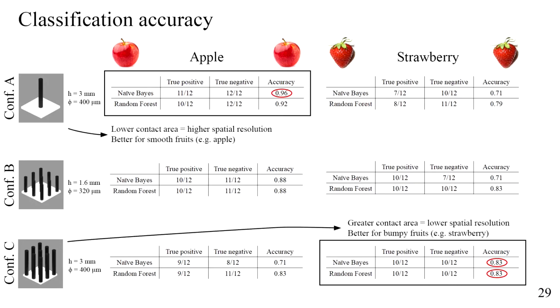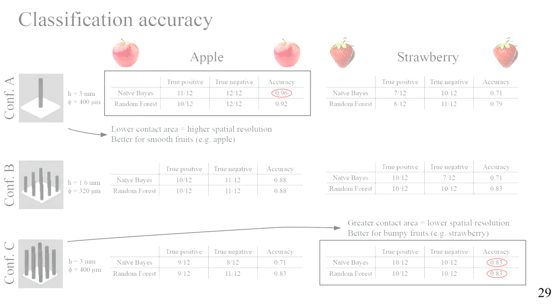When using a sensor with higher spatial resolution, that is, lower contact area, any bumps on top of the surface will be accounted by the classification algorithm. This is beneficial for smooth fruits, such as the apple, but not for naturally bumpy fruits, such as a strawberry. By using a higher contact surface, the result of the measurement will be averaged over the whole contact area, limiting the effect of existing bumps. Furthermore, accuracies do not differ substantially between both algorithms, revealing that good results can be achieved by this sensor mainly due to its capability of collecting relevant data, regardless of the used classification method.